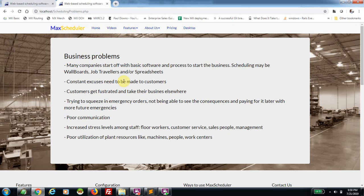For example, in regards to software, they can get by with an accounting system for quite some time. The companies focus on what they're good at and just need minimal peripheral systems to support those main activities. As the business grows, they may need to get more complex. Going back to their starting processes, they may start off with simple scheduling, for example, using wall boards, job travelers, or spreadsheets.